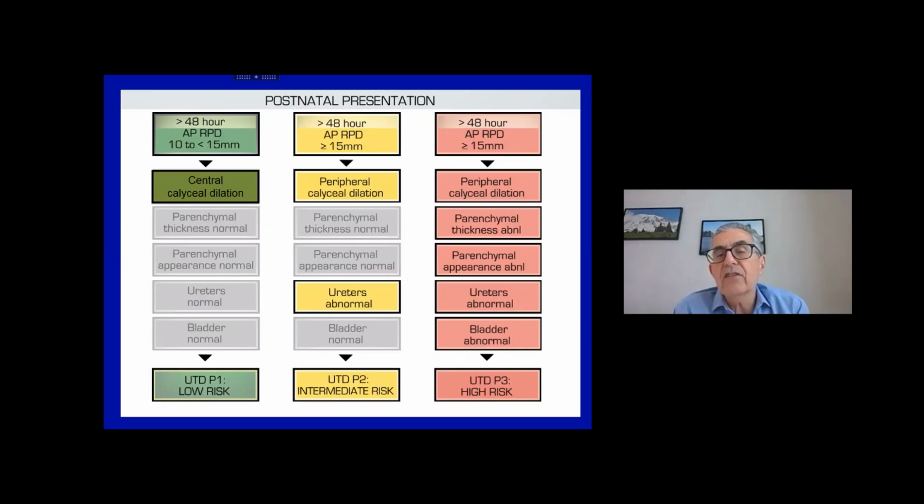The P3s on the right-hand side are those that are at high risk. Those are kids that have AP diameters of greater than 50 millimeters. There's peripheral calyceal dilation. The parenchymal thickness is abnormal. Either there are cysts in the parenchyma or the parenchyma is thin. The ureters may or may not be abnormal, and the bladder is abnormal.